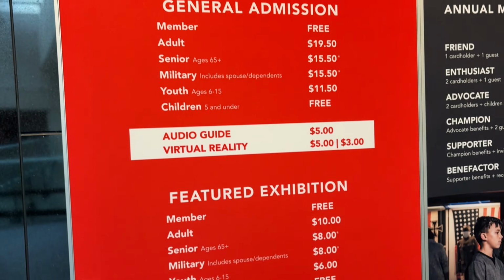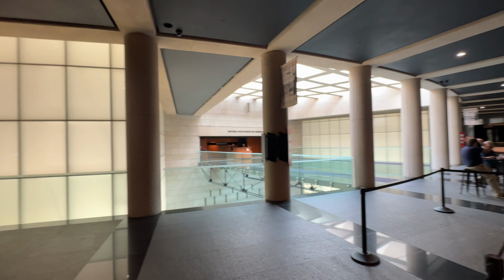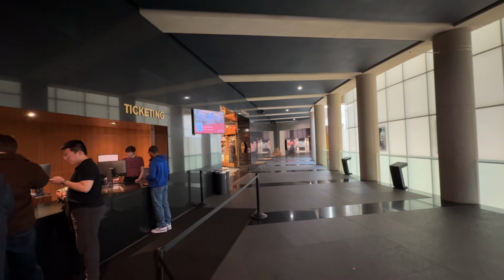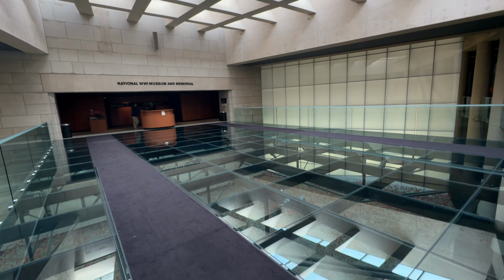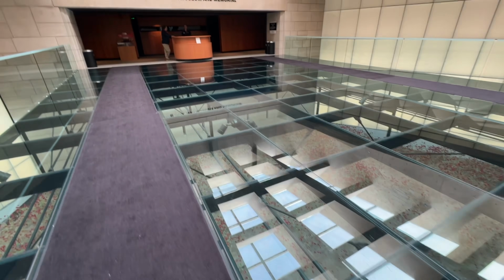You can see the admission rates. You can also pay for extra exhibits, as we did today. So in 2014, Congress added the designation as the country's official war memorial. A nonprofit organization manages it in cooperation with the Kansas City Board of Parks and Rec.